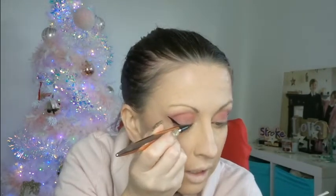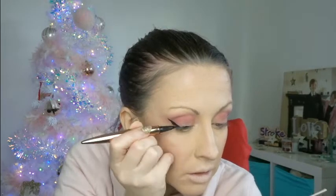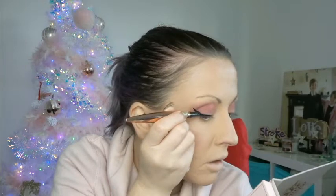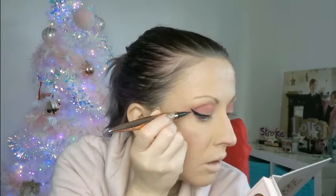So now we just join the rest of it up. So look down into your mirror and draw your line as close as you can get it to your natural lash line. And then because we've already done the wing, we can make it join into the wing that we've already done.